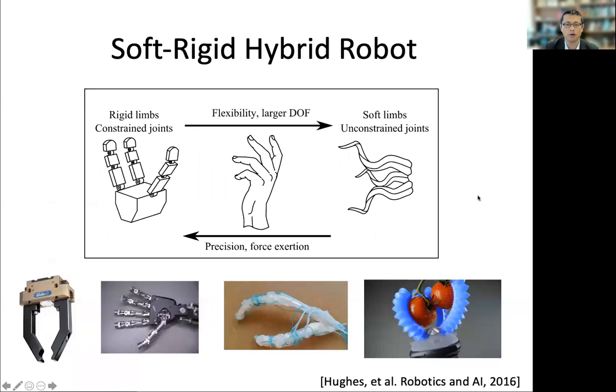One of the fundamental aspects of soft robotics is that soft technologies can provide something really fundamentally different from our conventional rigid body systems. This diagram here shows conceptually how rigid body and soft body systems are different. First of all, soft systems have a lot of flexibility and a large number of degrees of freedom. And often a soft system has infinite degrees of freedom, which makes this area of research very attractive.